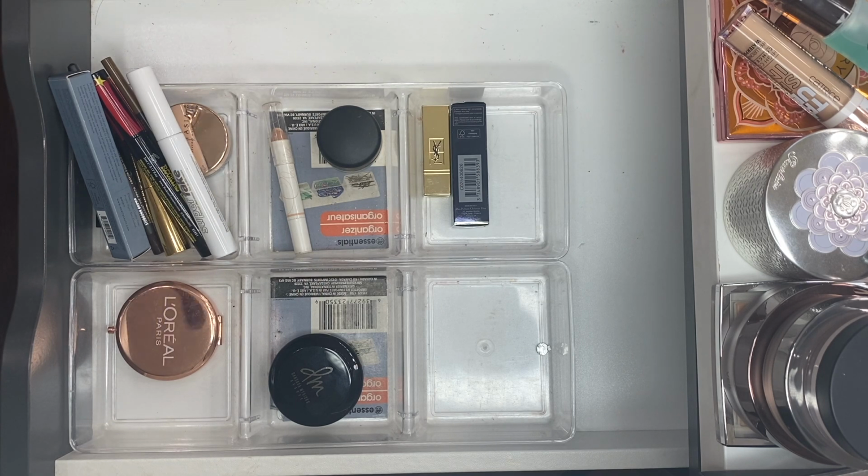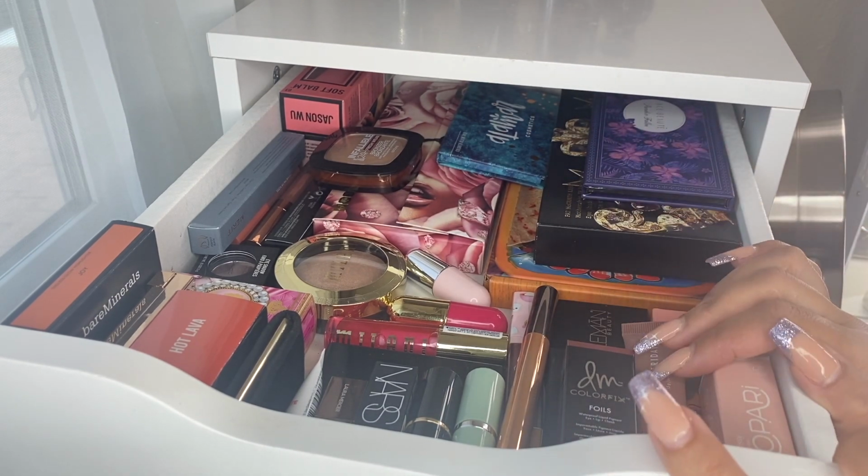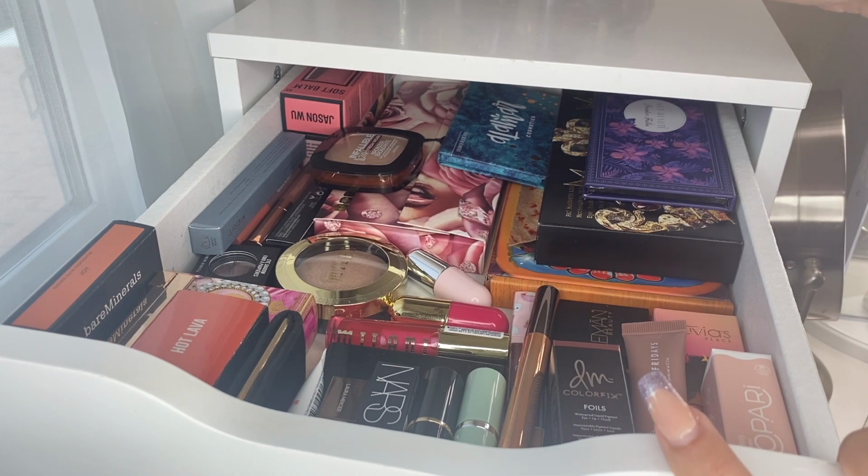I'm gonna put everything away, and then we'll go ahead and shop my stash for new items. Okay, so let's go ahead and get started with the new makeup drawer first. We'll pick a few items from here, and then we'll move on. I did get a couple things recently.